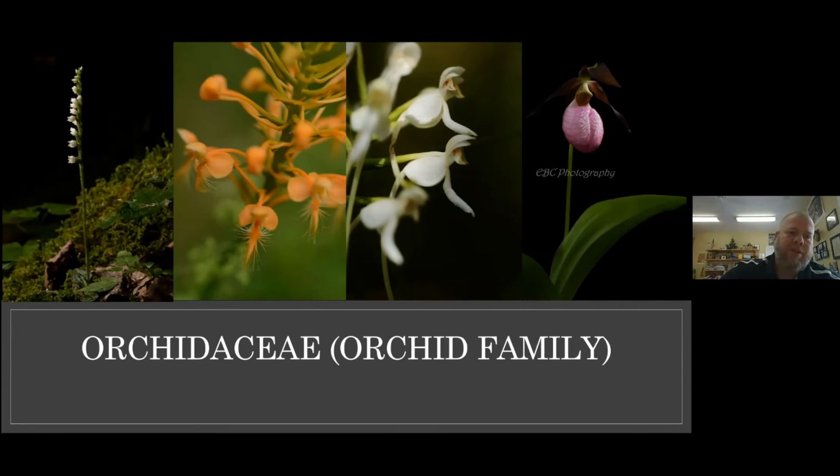The one on the left is called lesser rattlesnake plant, and it's only found in one county in Kentucky, so it's actually one of our endangered plants. Then there is yellow fringed orchid. The white one is called monkey-faced orchid or white fringeless orchid. It is actually federally endangered. And the one on the right-hand side is pink lady slippers. From what I understand, they are very difficult to grow in a garden, but they are the second most abundant orchid that we find in Kentucky.